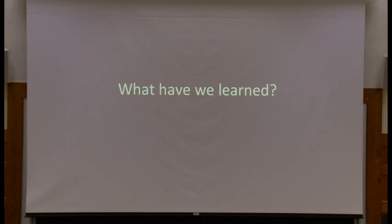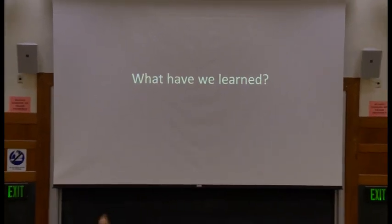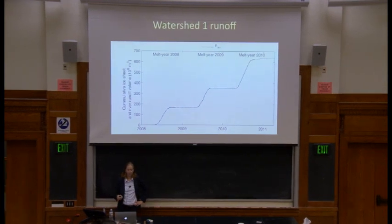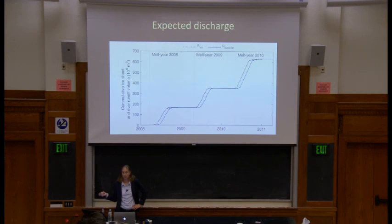So that's the input, that's the output. What have we learned? All right, I'm going to show you. If we look at the cumulative runoff on the ice sheet, I have data here from 2008 to 2011. If we look at that, we'll see this increase every year when the melting season kicks off. If we think about what kind of discharge we would expect downstream of this, if there's no storage going on in the ice sheet, we would expect that discharge in the stream would just be slightly delayed. So it would look something like this, right?